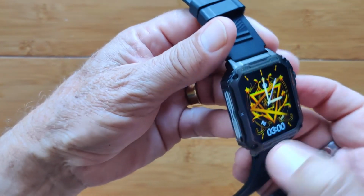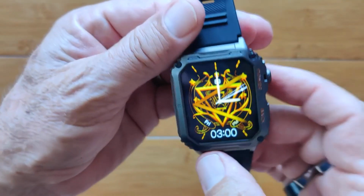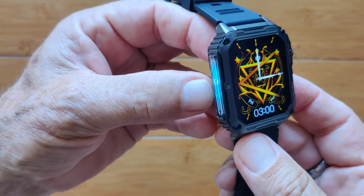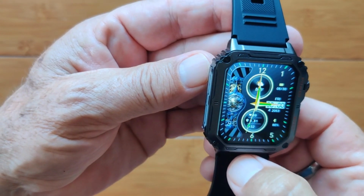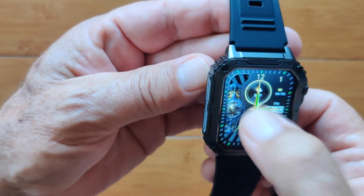And of course, your fun little LED side panel. For gamers, you're just going to love this one, and literally programmable to whatever you'd like it to do. Once again, it's the VD38 outdoor recreational watch, they call it. Check it out.